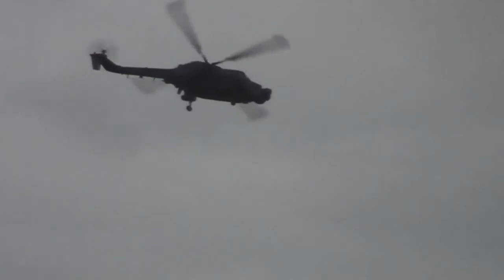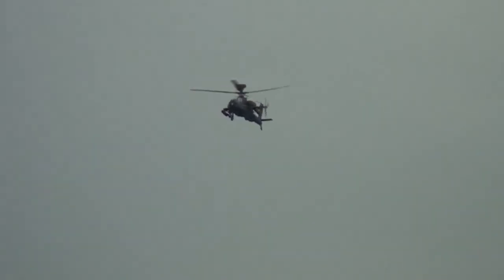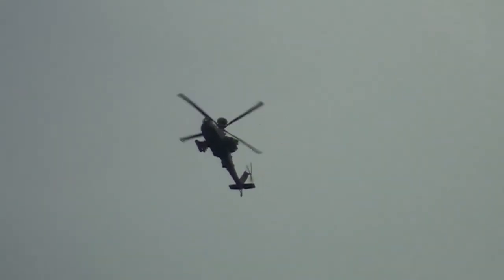It's a theoretical maximum for a helicopter to do with the wind. For the final vertical manoeuvre, both aircraft will fly a 360-degree wing over as they approach towards the centre of the airfield. This truly shows off the agility of the Apache, even loaded at its operational weight.